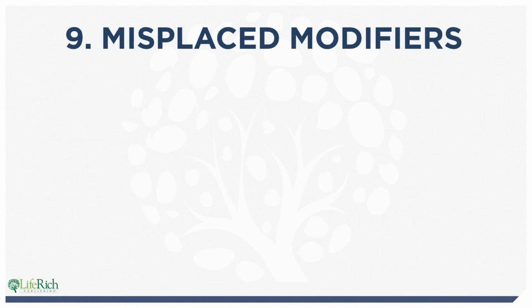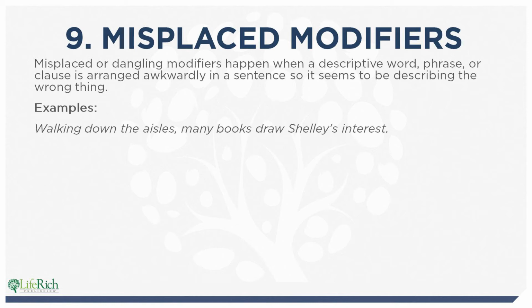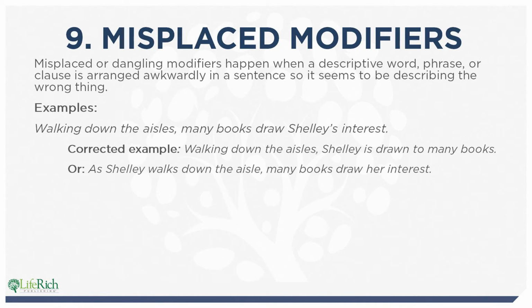Number 9. Misplaced modifiers. Misplaced or dangling modifiers happen when a descriptive word, phrase, or clause is arranged awkwardly in a sentence so it seems to be describing the wrong thing. For example, walking down the aisles, many books draw Shelley's interest. Due to the way this sentence is arranged, it reads as if the books, not Shelley, are walking down the aisle. To correct this issue, simply place the subject Shelley next to the modifier, walking down the aisle, and so it will sound like this. Walking down the aisles, Shelley is drawn to many books. Or, as Shelley walks down the aisle, many books draw her interest.